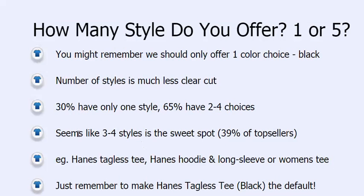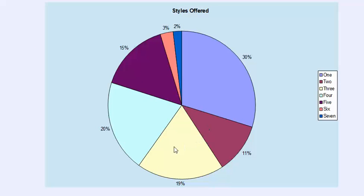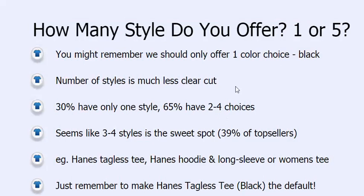So it seems like 3 to 4 styles is the sweet spot. 19 plus 20% is 39%. But to be completely honest, you can add really anywhere from 1 to 4, I would say. So have your main style and then add maybe a hoodie and also a long sleeve tee or a woman's tee. I think that's probably a good option. Of course, remember to make the Hanes tagless tee, which is the black one, the default.